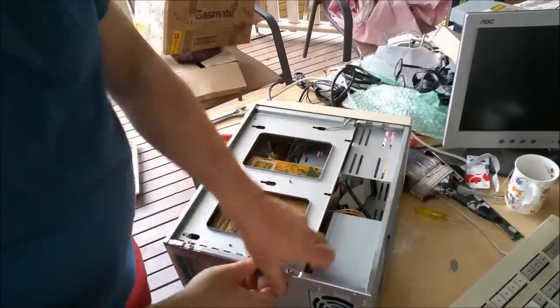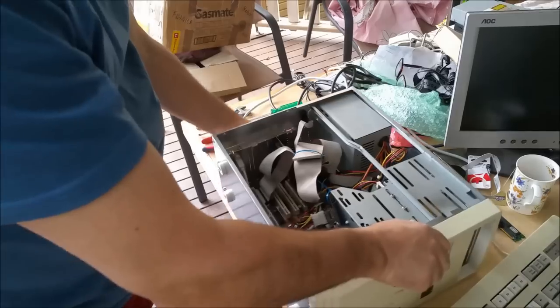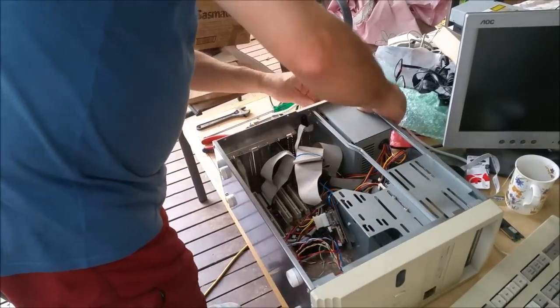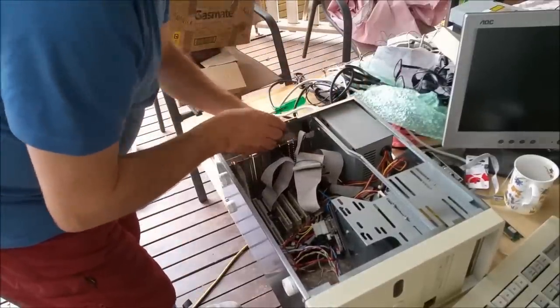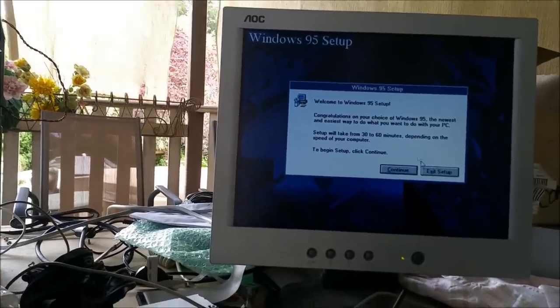Cool. And now we can plug him in. All right, it's nice and tidy at the back, sort of. It's not tidy inside though, but we don't really care. So, now what we need is juice. We need a keyboard. I don't think we need anything else apart from that. Oh, a video cable. Did I put a video cable in? Yes, I did. Looks like this is working reasonably well.